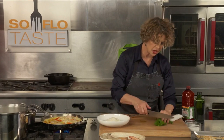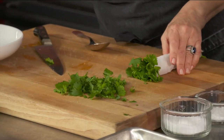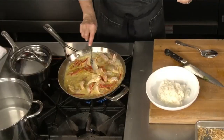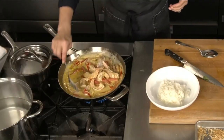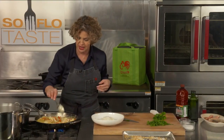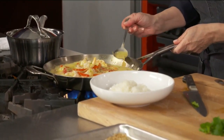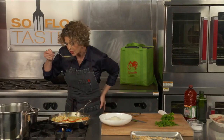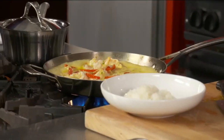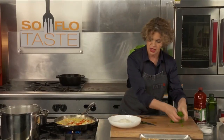Let's go ahead and chop some cilantro. So I don't have salt in this yet. The only thing I have salt on is the shrimp. As you saw, I seasoned it as well as the lime juice. It has a lot of seasoning. So make sure you taste your moqueca before you serve it, because if you don't have the right amount of salt, it's never going to have the flavor that it needs to. Good, but needs salt. Okay, so I'm going to add more salt. I'll add the cilantro.